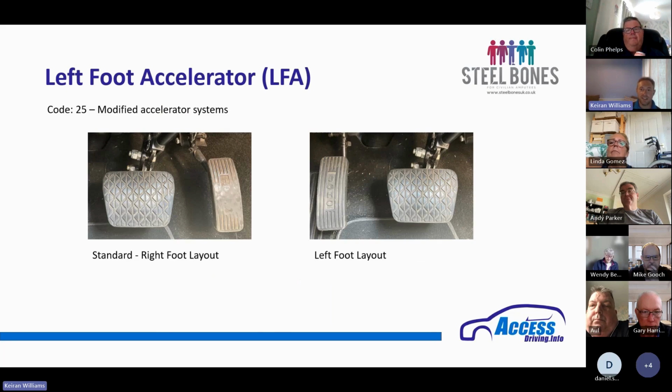So, left foot accelerator. Your standard accelerator on an automatic car is your brake on your left, your accelerator on your right. If you don't have use of your right leg, a left foot accelerator is one of the options. A special system is put into the car, which keeps the brake pedal in exactly the same place, but the left foot accelerator then allows you to control the accelerator with your left foot and brake with your left foot instead of your right foot. Really good adaptation, especially for learner drivers. It can be a really good adaptation for those returning to driving. It can take some mastering, but it's a really good adaptation that is available to people.